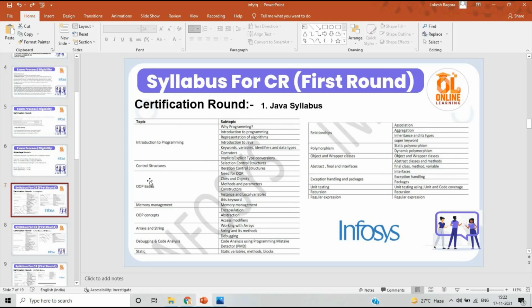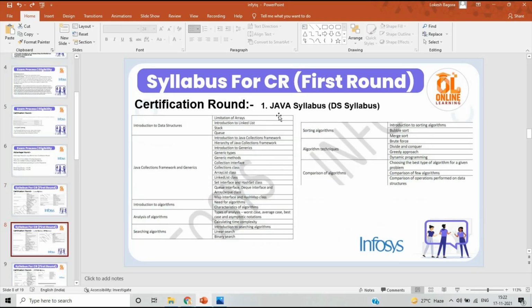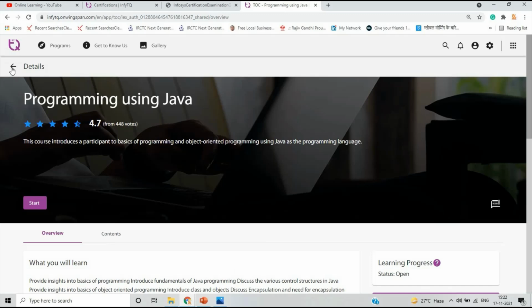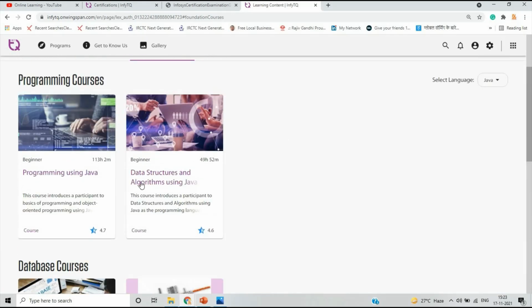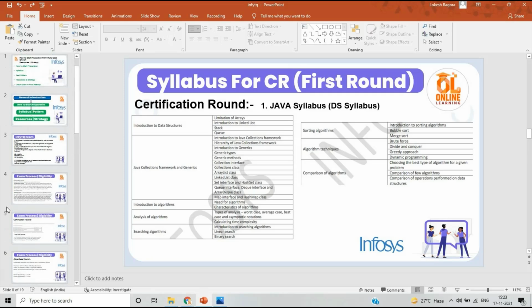This is the Java syllabus for programming and OOPS, and this is the Java syllabus for the data structure part. There are introduction to data structure, Java collection framework and generics, introduction to algorithm, searching, sorting, algorithm techniques. You can see all of this in the courses also. When you go to learning content and journey, there is a data structures and algorithm using Java course, and a programming using Java course also.